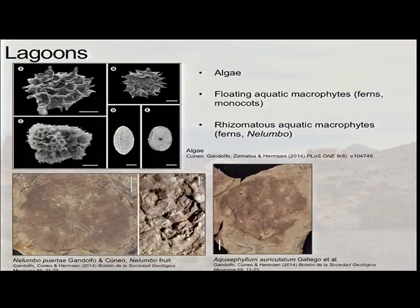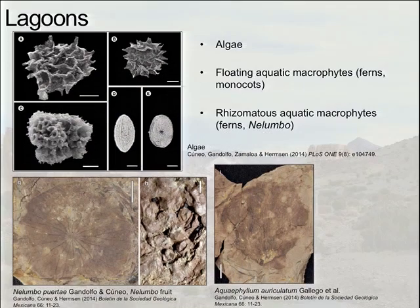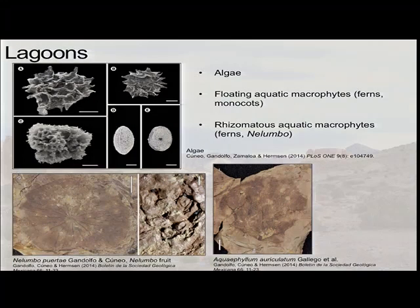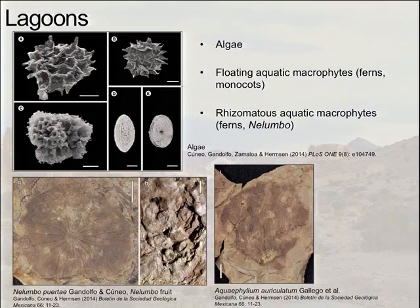All right. We also have things in the lagoonal environment. And that's what I'm interested in and what I'm mostly talking about today, the water ferns, but we also have other things. So we have some algae, which are depicted here. We have the lotus. This is Nelumbo puertae. The species name is for one of the staff at the MEF who's been really integral to our field work. And this was described in 2005 by Gandolfo and Cunha.